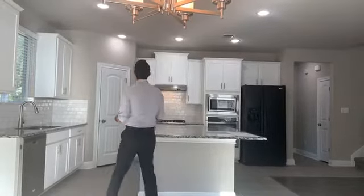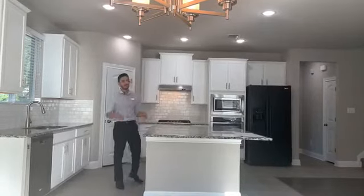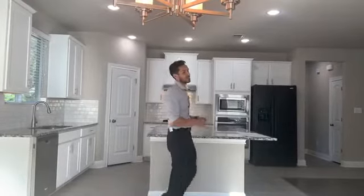Donovan, I agree 100%. This kitchen is awesome, especially the gas stove. Those are super popular these days, and I agree because I'm a fan of them as well. So yes, I agree 100%.